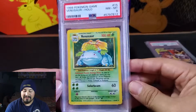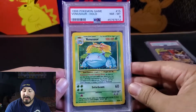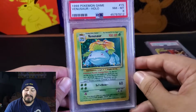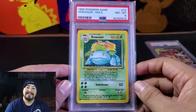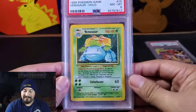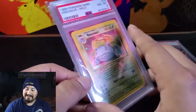So that is not bad for 20 bucks. Pretty good investment, but I'm never going to get rid of this card, not for a long time at least. It's an original card from my childhood. I was never able to pull the big 3 as a kid, so having one of them in my possession right now is an awesome feeling, and hopefully I can have more. But Venusaur PSA 8, $250, comes in at number 9.